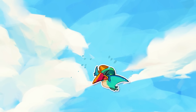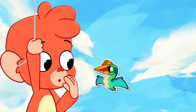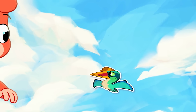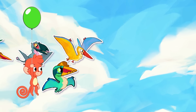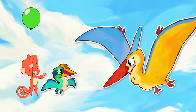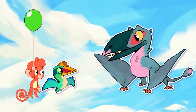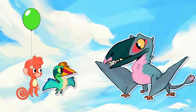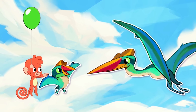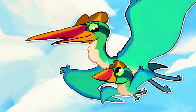I lost my mommy! Huh? Baboo, look! That baby Quetzalcoatlus has lost his mommy! Can you help him find his mommy? Mm-hmm. Let's have a look! No, that can't be his mommy. That's a pterodactyl. Nope, that's a dimorphodon. There's his mommy! Yay! Aww, finally together again. Thanks for your help.